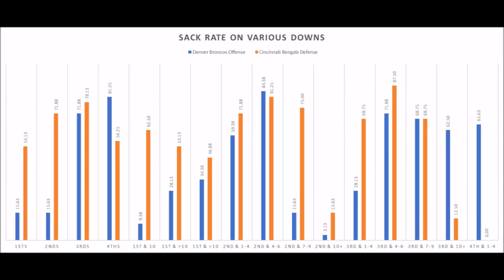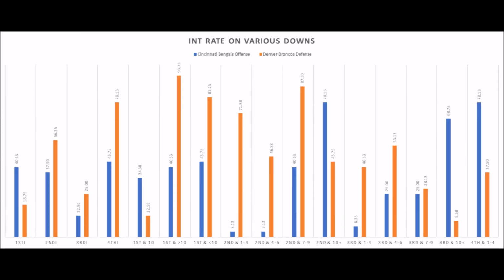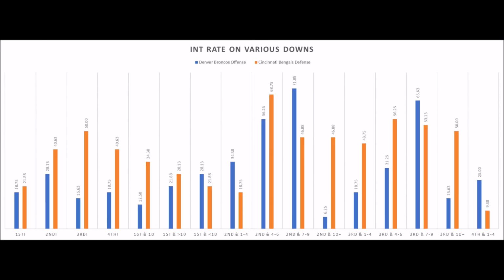Broncos offense versus Bengals defense. The Bengals defense is favored on first, second, and third down. So I would say the Bengals are probably going to get a lot of sacks in this game. I would venture to say that. Then when you get to interception ratio, Bengals offense versus Broncos defense, the Broncos are favored here in terms of the ability to get interceptions. And then lastly, you look at the Broncos offense versus the Bengals defense when it comes to interception rate. And the Bengals defense is favored on first, second, and third down.